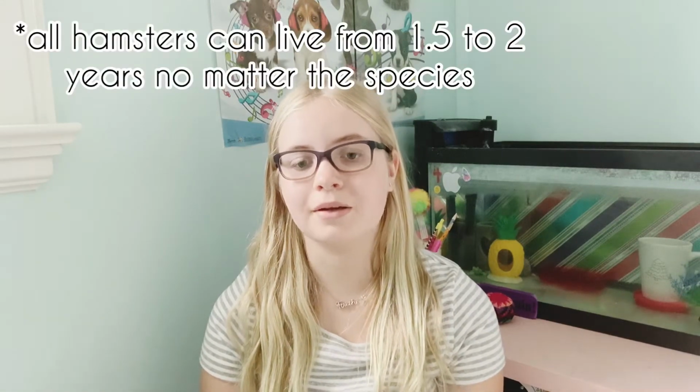Of course, each hamster has a different personality, so if your Syrian hamster doesn't like to cuddle, then that is just your hamster, but generally they are a little bit more cuddly than other hamsters. A Syrian hamster can live 1.5 to 2 years. Sometimes they can make it past 2 years, but that's very rare.